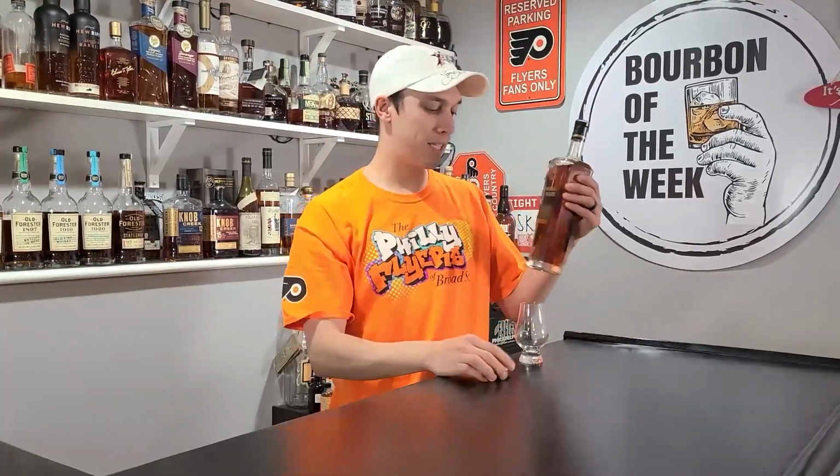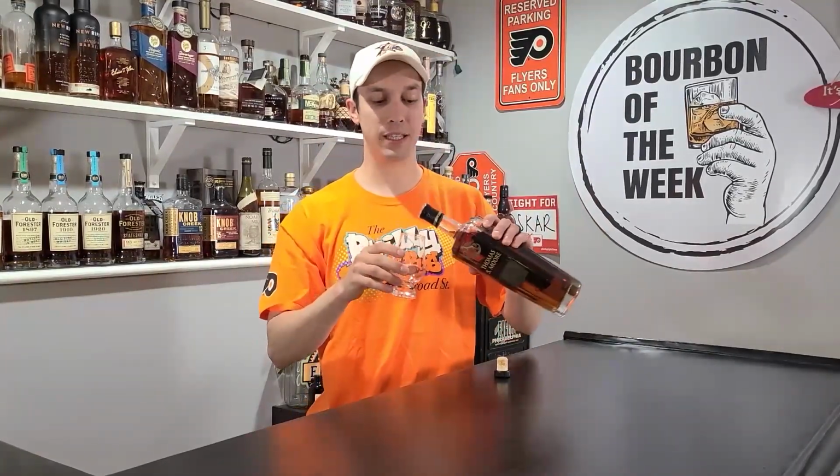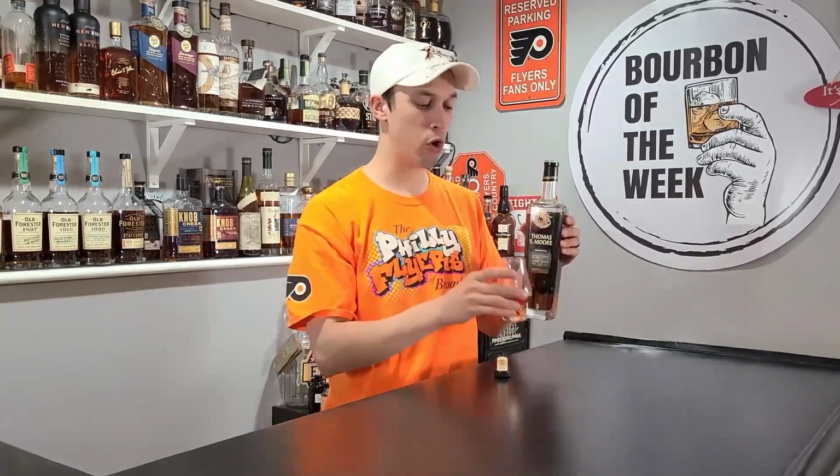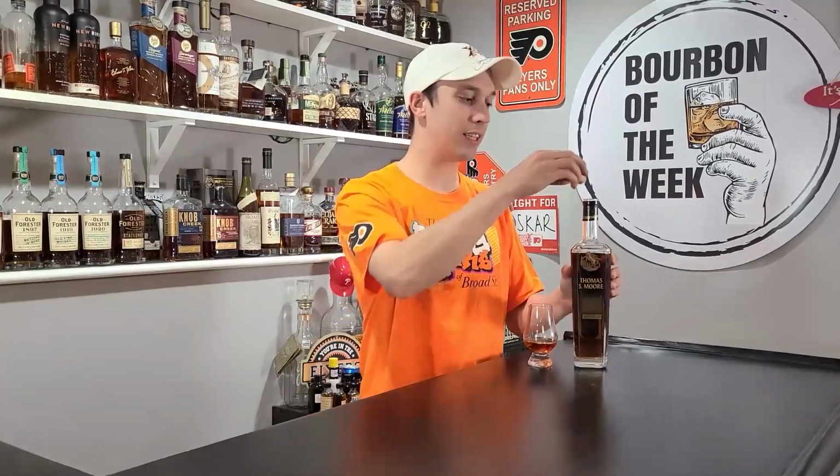Today we have Thomas S. Moore. Now, if you don't know, this is basically a Sazerac product, Buffalo Trace product, aka a Barton product. So if you know about 1792, they take the 1792 mash bill and they finish it, and that's what Thomas S. Moore gives us. They have three different finishes.